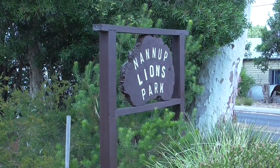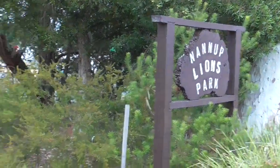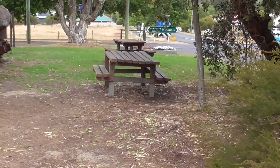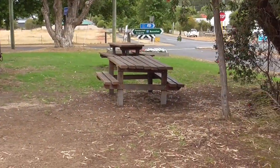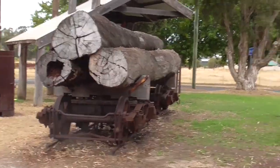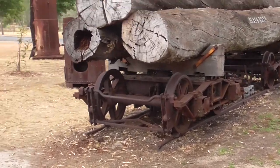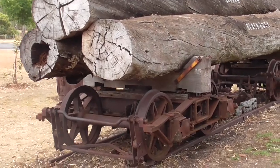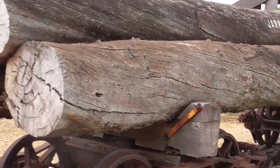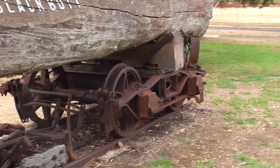Just on the entrance into Nannup from Bridgetown, we have the Lions Park. It's a nice little spot to pull over for a little break. We also have a sample of an old log train wagon with logs of Jarrah and Blackbutt, samples of what kind of trees would have been on the old timber lines.